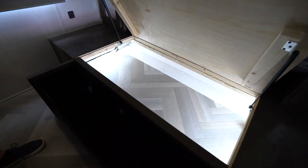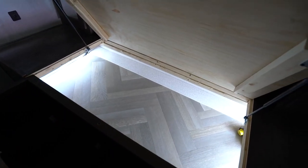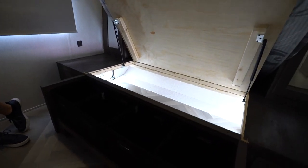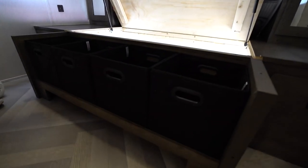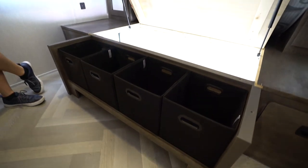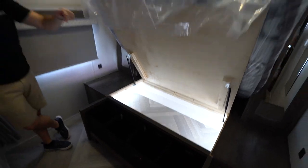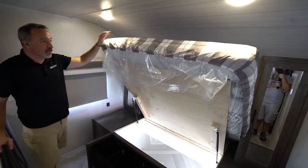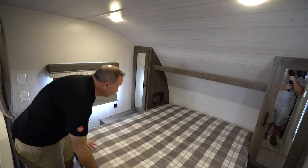Strut supported storage under the bed, which is accessible from the pass-through storage. And I like this because if you got, you know, storage or whatever inside the pass-through, and you need to get to it, it's raining outside or you got bad weather, you don't have to go outside to get to it. You can access it right there, and it is strut supported. Storage bins plus cubby storage, just a very nice feature.